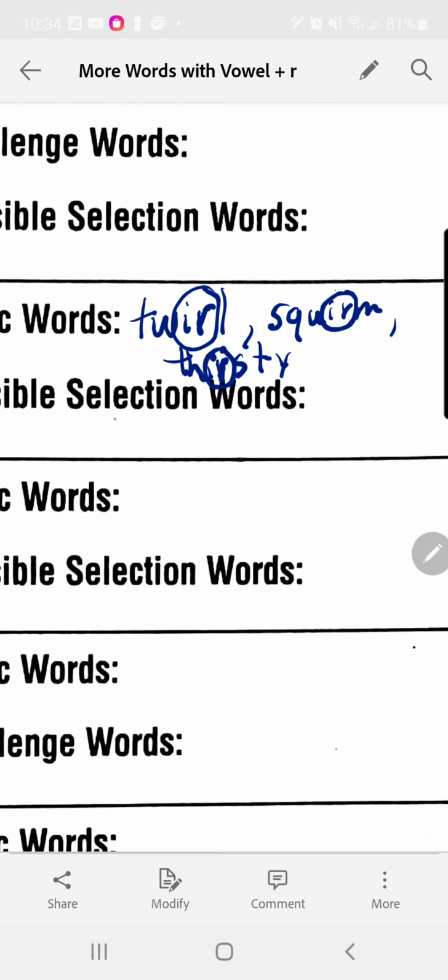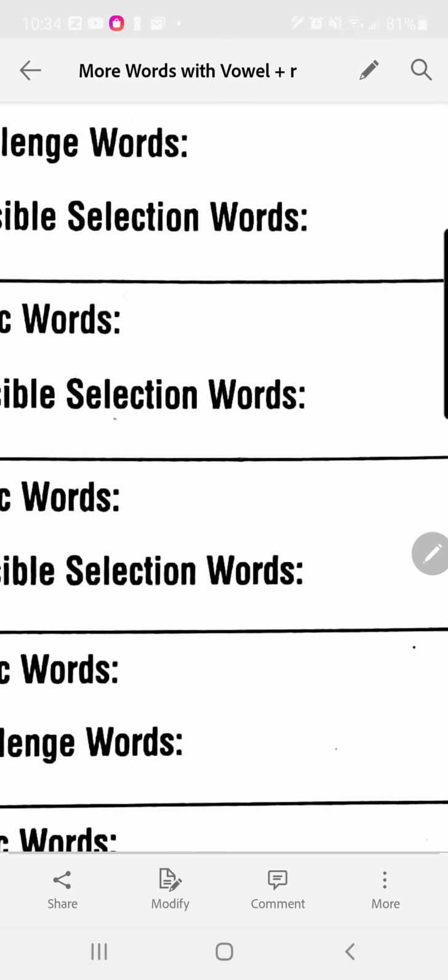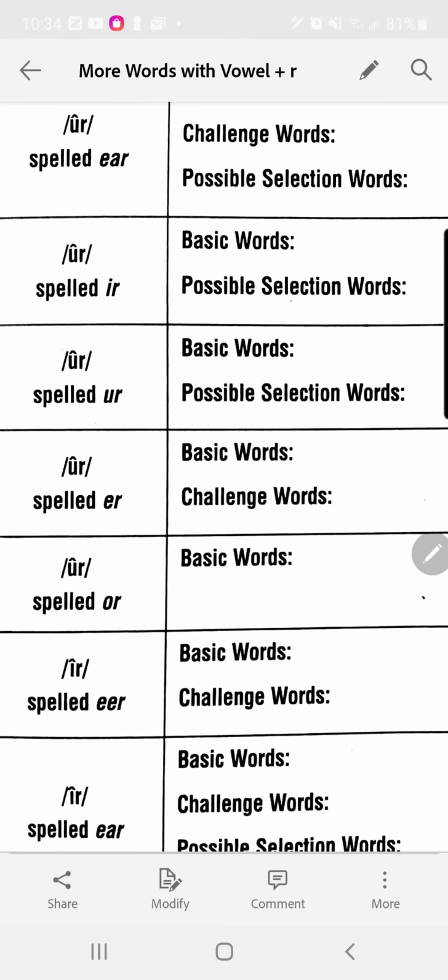Okay? All right. Let's go on to the next group of words. Again, we're still focusing on the words that make the sound. This time we're looking at the ones that are spelled with a UR pattern right there. All right. So let's go ahead and get started with that. And we only have basic words on this list. There are no challenge words. So the first one is burnt. Then we've got further.